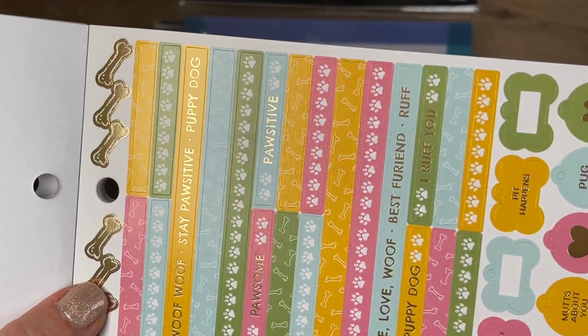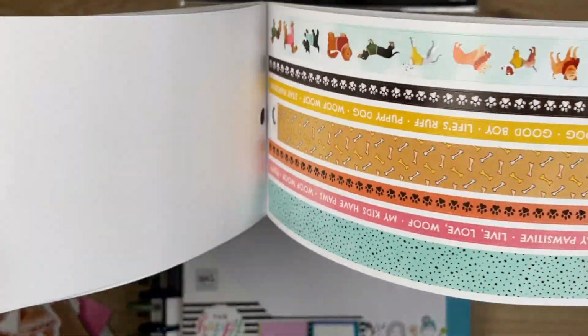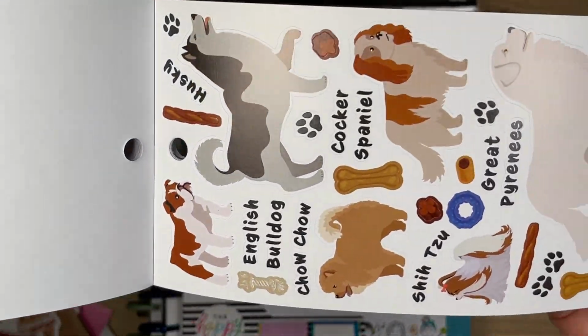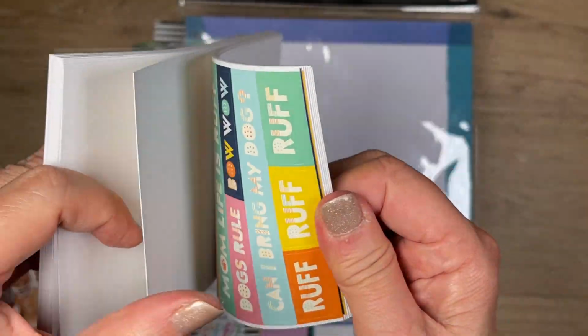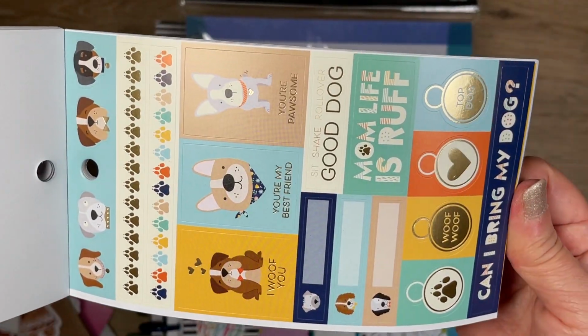Yep. It's just cute. I love it. It's rare you get a whole sticker book with dogs. So I got that. Those of you who don't love dogs, I'm so sorry. I love them. My dogs are 14 years old, and they're so cute.